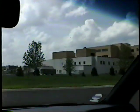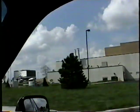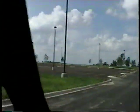Looks like they've started landscaping, got pretty many trees out here. Pretty generic, ugly facility if you ask me. Fortunately, we didn't have anything to do with the design of that. We did, however, do the entire site plan, including the radial parking lot here with landscaped islands.